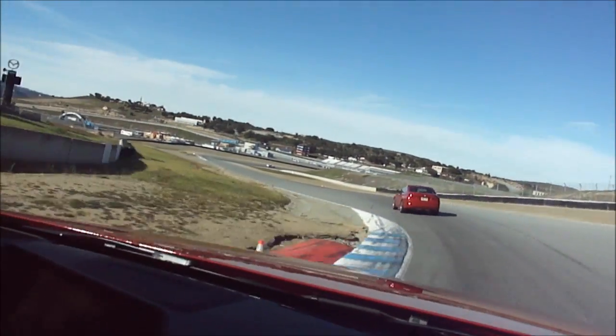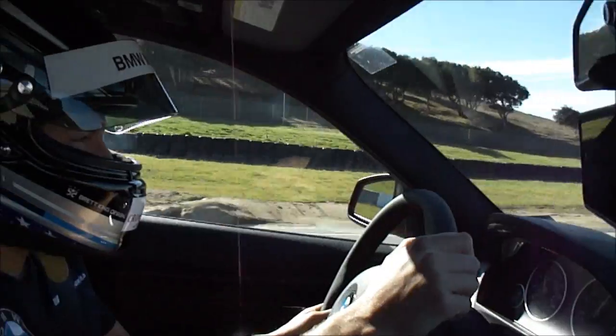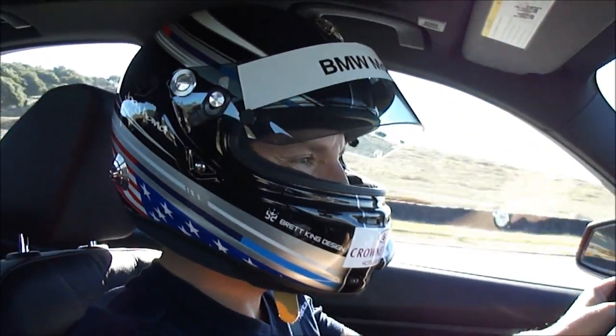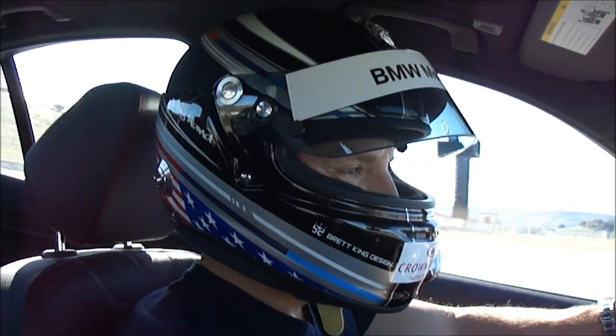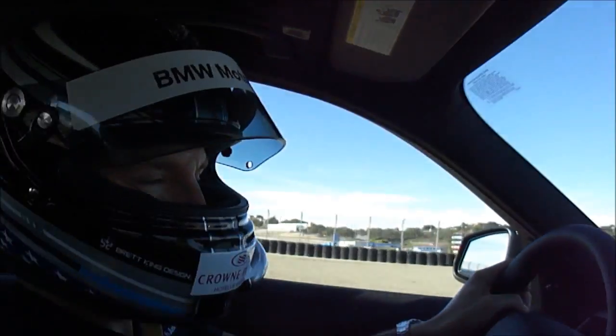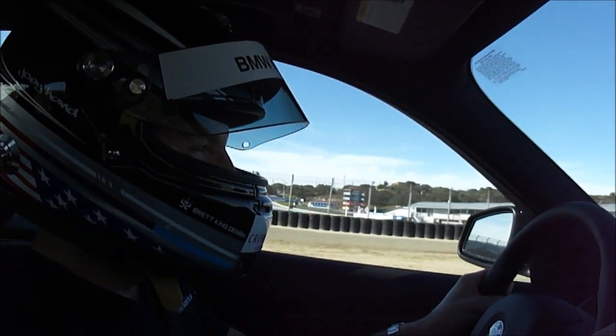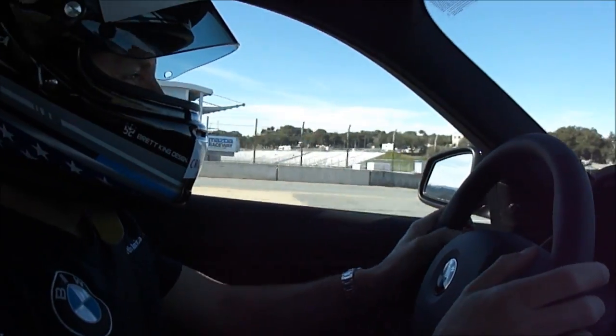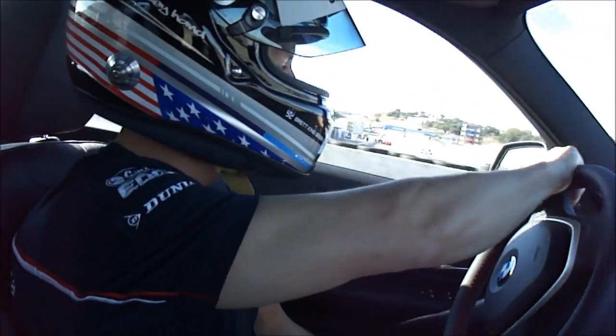Down through turn 9 here. I mean, this track, this is one of the greatest racetracks in all the world. So to be able to drive any laps here is exciting. Of course, we race here in the American Le Mans Series in May. A little bit different. Track looks the same though.